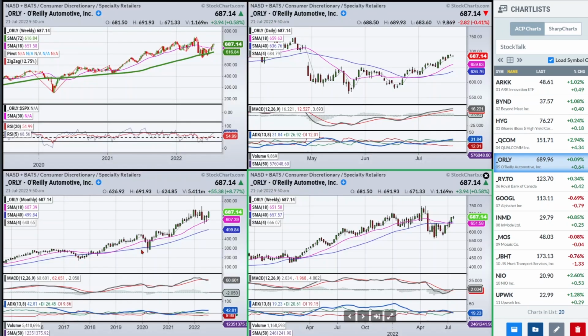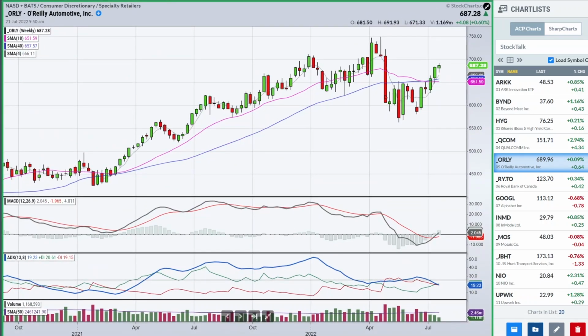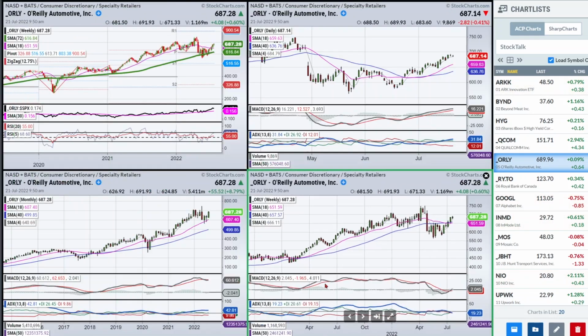O'Reilly, it's got a better trend. It's got a rising 18-month. It's back above the weekly lines, but this was a pretty big selling bar. You see this big selling bar? And I know we're through the midpoint of that, but we're not through the high of it. I think 700 is probably going to provide some resistance here.